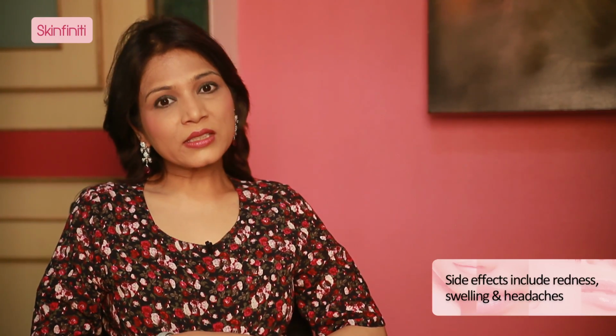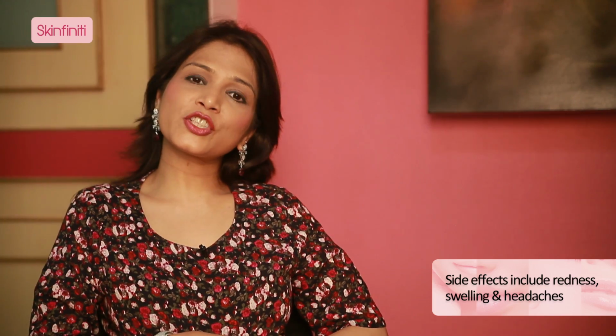So what are the side effects? Sometimes you can have a little redness or a little swelling at the site of injection. There could be headaches for about 1 or 2 hours, but otherwise there's majorly no side effect unless not done properly or if you go overboard.